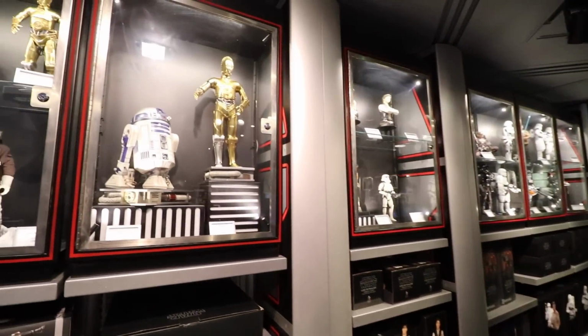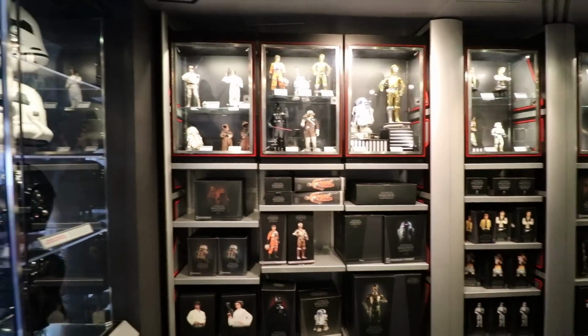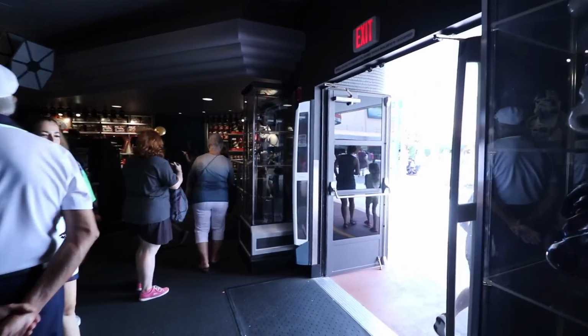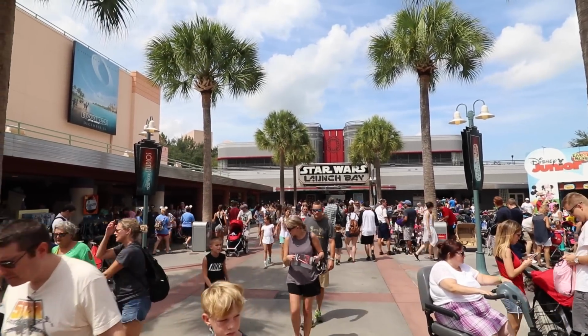Dude, and look at these. Look at these huge C-3PO and R2 statues. They're almost $500 each. When I was growing up, there were no Star Wars collectibles around. Now there's too many. Run for it. A guy could go broke in there. Yeah, I'm gonna go ahead and give the Florida Launch Bay first prize. I cannot wait to see what Star Wars Land has to offer.